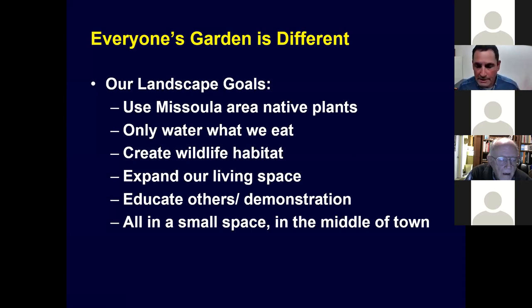So everyone's garden is different. But one helpful thing for folks that are considering using native plants or attracting wildlife, or want to think about their yard in a different way, is to describe what your goals are. Everyone is going to have different goals. And just as an example, this is something that Marilyn and I literally sat down and talked about. What are the goals for our garden? And a lot of these things are, I think, what most people share.